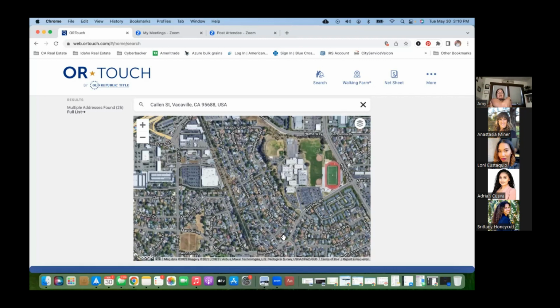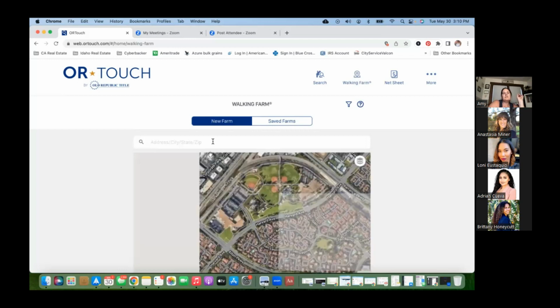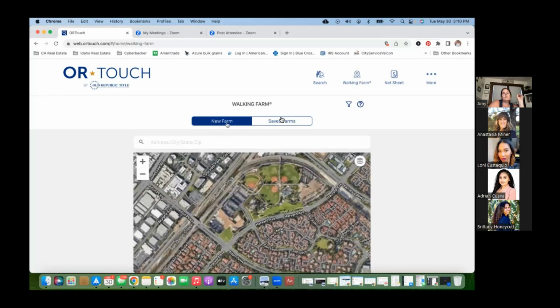So if you're like, Amy, how do we figure out what the turnover rate is? Well, ultimately the turnover rate is how many homes there are and how many sold in the last 12 months. That's your turnover rate. And you're like, how do I figure that out? Well, this app helps you do that. So here's what we do. We're going to go in here and go to walking farm. I just clicked on walking farm. We're going to click new farm right there, or you could access saved farms.